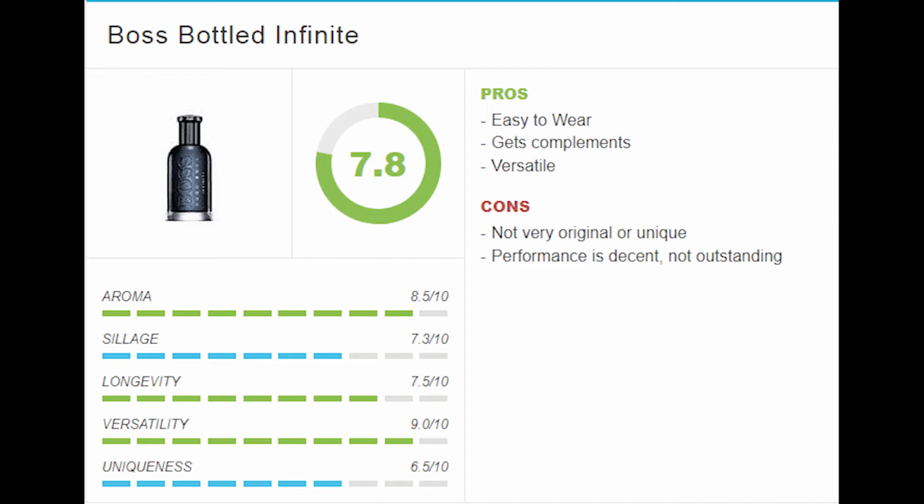Overall, the projection is pretty moderate. I get about 7 hours of wear from it on my skin. Where it really shines is the aroma and the versatility. You can wear this pretty much whenever. It's going to get compliments. It's very easy to wear. It's really just a no-brainer scent.